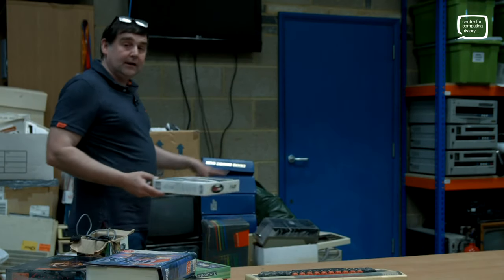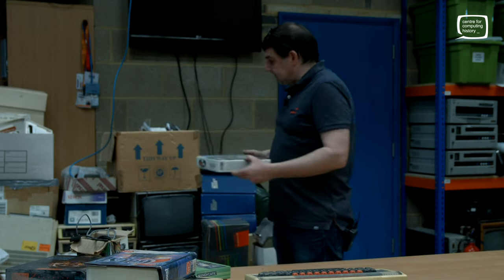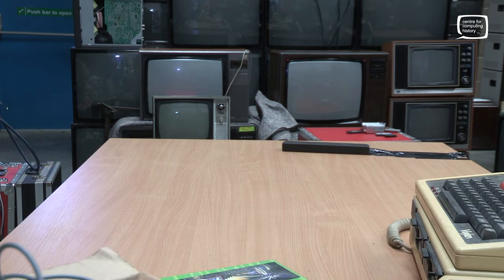Hopefully, we have a couple of PC machines down here of that kind of era. So hopefully the card might be in that machine, and with any luck, the drivers and things could be in these boxes. So an empty box, but never mind. So let's have a look down here.